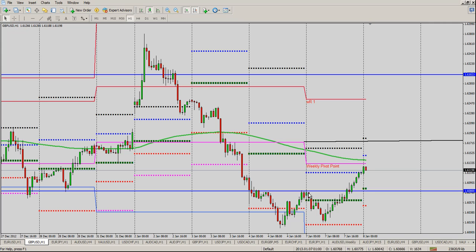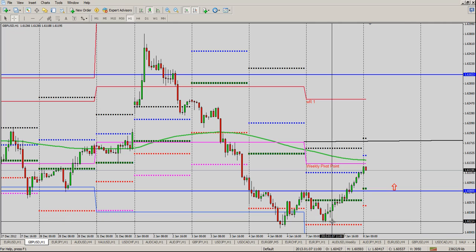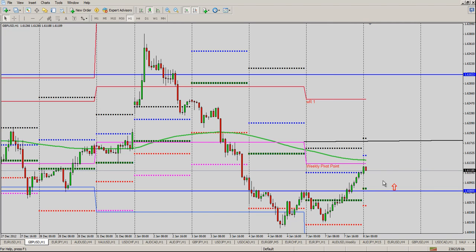What we're looking for, just like on that euro dollar, is a little bit of retracement, and I want to buy off this support right here, which is around 160.80. The lows are still a little way back, 55, 60 pips, but around 160.80 is where I'm going to be looking to pick up some buys and see if we can run up and test this weekly pivot once again and the 200-day moving average.